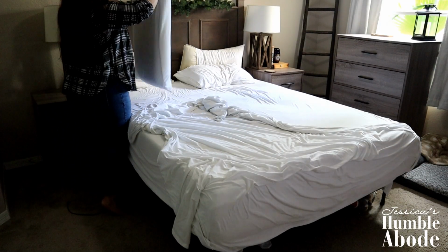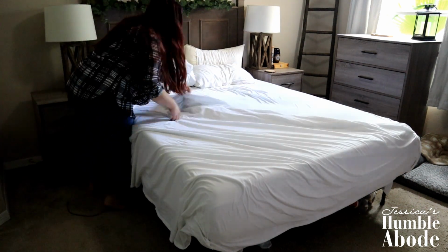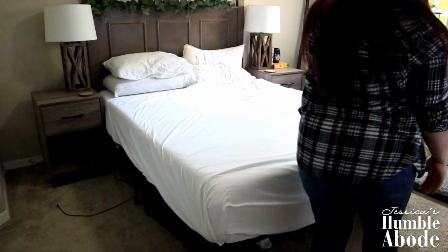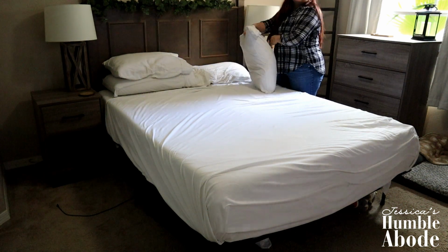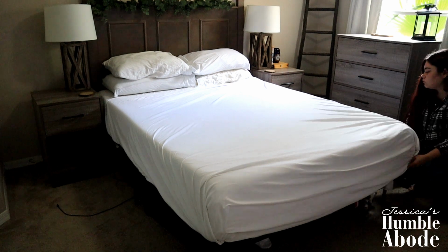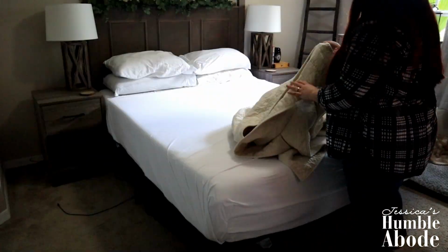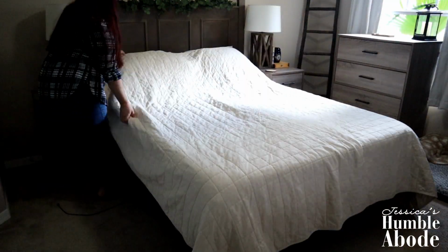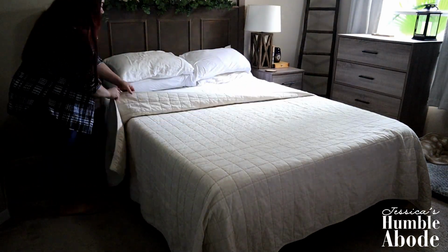Now I'm gonna straighten the sheets, flatten them out so I can put my new quilt on. I bought a Casa Luna quilt in the color natural. I've been wanting Casa Luna bedding for a long time, but I could just never bring myself to pay the price for it. But I got it while it was 30% off, so I didn't pay full price, and I went with a king size so it would hang down really low on the sides of the bed. It's super soft and it's pretty lightweight.